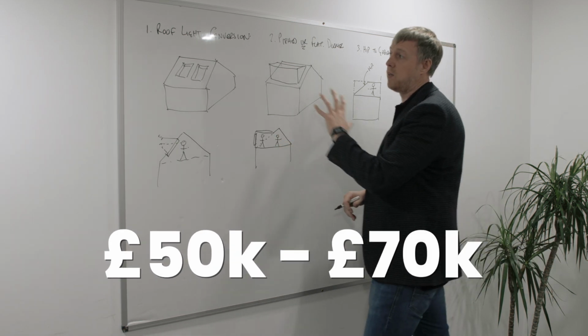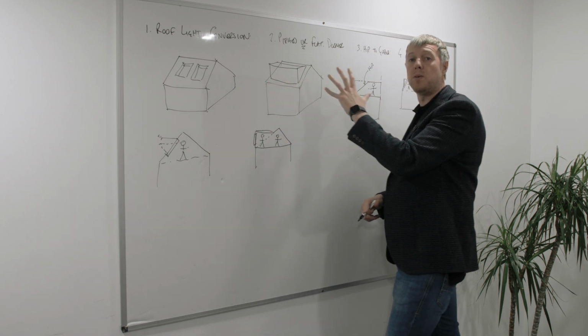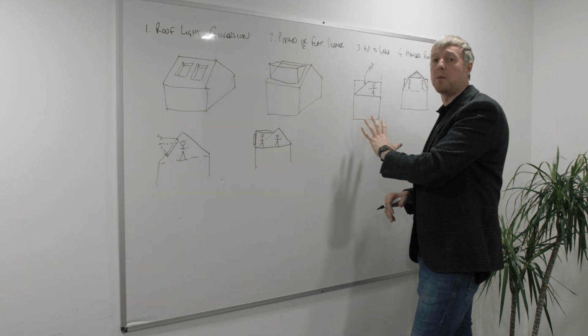A lot of these loft conversions are based on your terraced or semi-detached properties. Obviously, when you move to a detached property, which is a larger property, has a larger roof, the cost then can start to go up a little bit further.